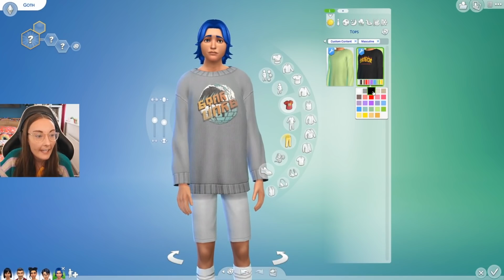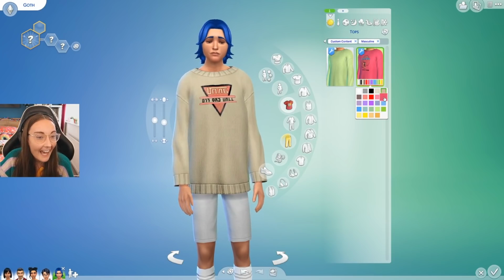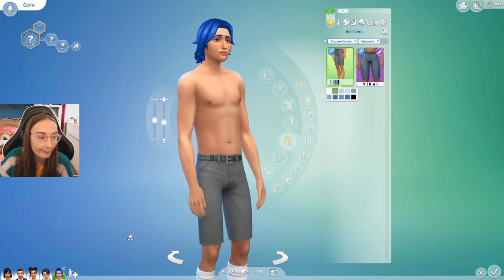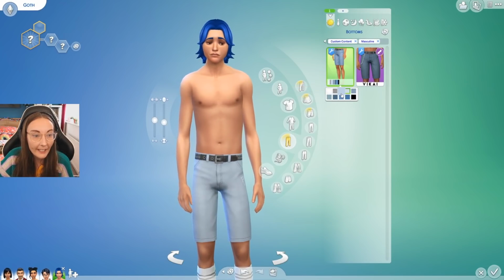And then we have a logo version of it. The Reebok, get out. Then if we remove the shirt just so we can see the little jean shorts that come with them, I actually really like these. So we have this more plain variant.